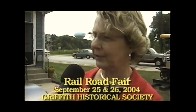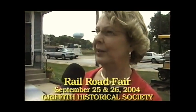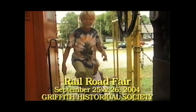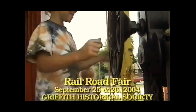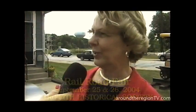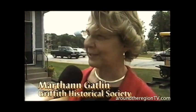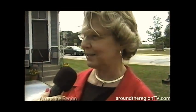It's an annual event. We have hobo stew. We have entertainment with music. Everyone's allowed to tour the train cars and the last interlocking tower that we saved and the depot. We have a variety of vendors that come here, and they display railroad artifacts, and you can purchase them at that time also.